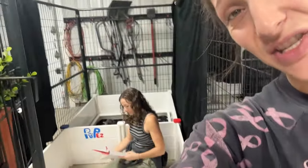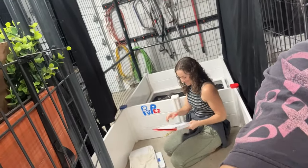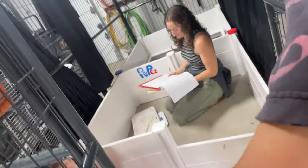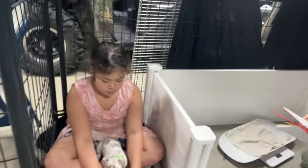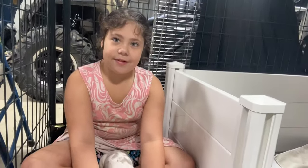Can you say hi? Good morning. We're gonna do puppy weights and get nails trimmed. And by we, I actually mean Michaela, because she does all the work around here. There she is. So she's got the scale out and is getting the puppies weighed. Rylan's giving her a hand here. Who do you have there, Rylan? Do you remember his name?